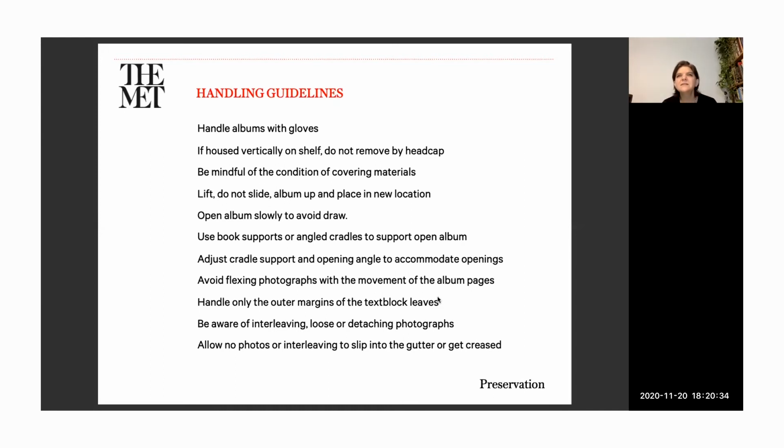And handling these albums and turning the pages only at the edges and with my gloves, unaware of whether there's a photograph on the next page that I would inadvertently touch. Because the adhesives used throughout this era of photos and whatever other structures, they are desiccating and they are aging. It is common for photographs either to detach fully or partially, which sometimes can be even more damaging. Being super aware of these concerns and being sure that no photos or interleaving slip into the gutter when it's closed.